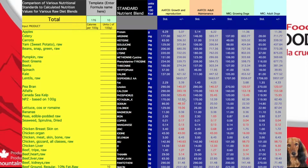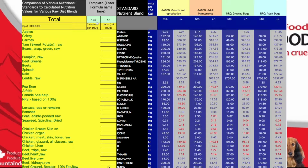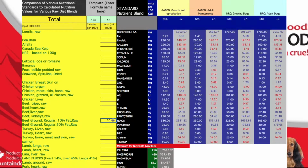There's also a certain level of concern for the amounts of calcium phosphorus that has been added through adding the beef. You can see how this now has a moderate amount of calories compared to the apples. So let's see the effects of raising the caloric density.